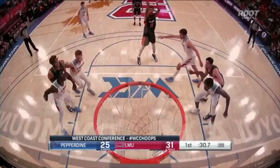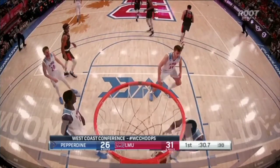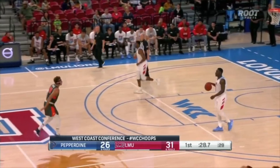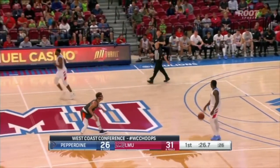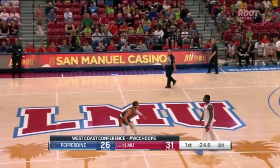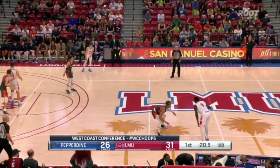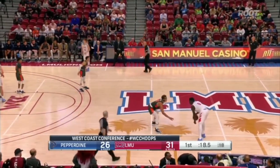Halftime scores, it's momentum. Like right now, Pepperdine has great momentum going into the locker room, as you said before. It's just all about momentum. So right here, LMU has a chance to make a feel-good play as they enter the locker room. Going to take it down to the last shot.